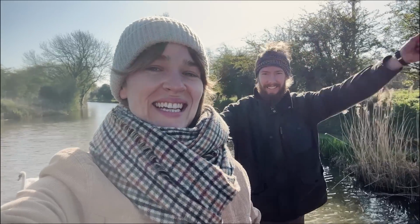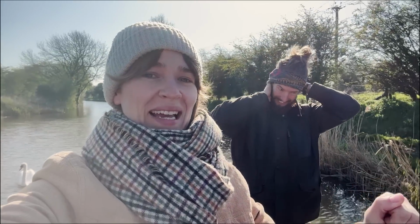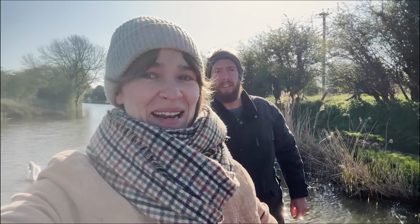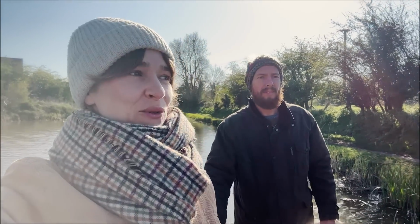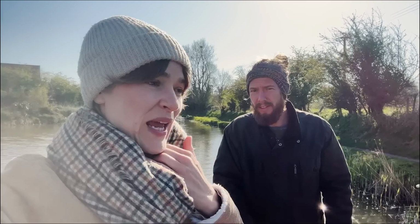Today is a super exciting day because we have finally booked the boat in for blacking. We left it super last minute, to be honest. We called up Devices Marina and they fit us in, so that's pretty freaking cool. We're very, very happy about that. Thank you, guys. So yeah, we're just driving up today.